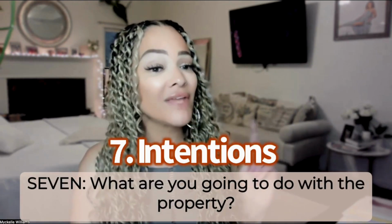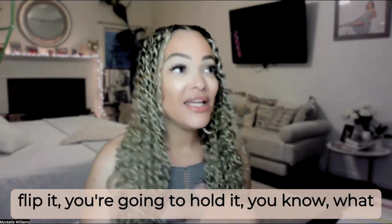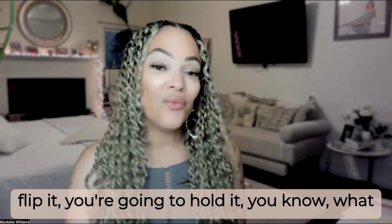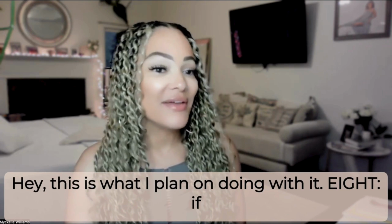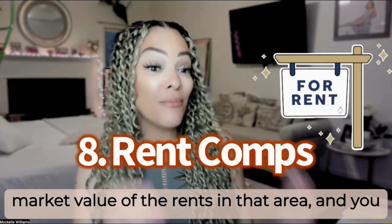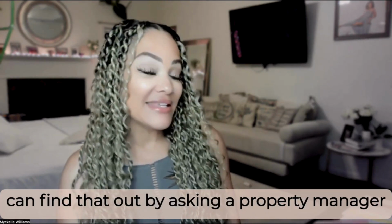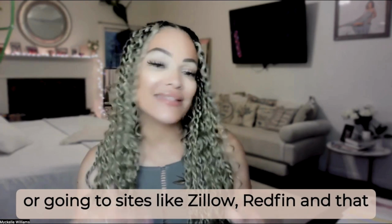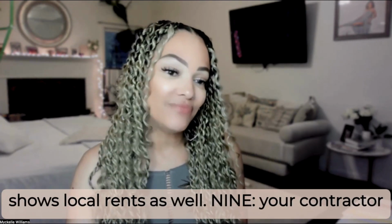7, what are you going to do with the property? So if you're going to fix it, you're going to flip it, you're going to hold it, what are your plans? You can write a simple 1 sentence, hey, this is what I plan on doing with it. 8, if you're going to rent it out, the comparable market value of the rents in that area. And you can find that out by asking a property manager or going to sites like Zillow, Redfin, and that shows local rents as well.